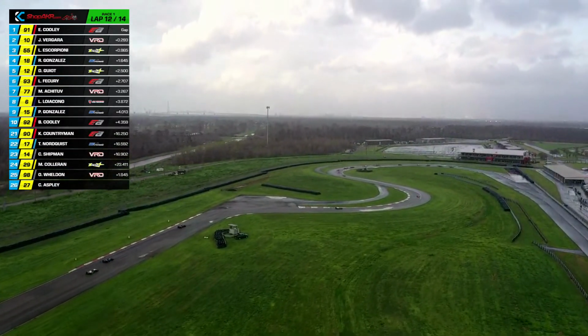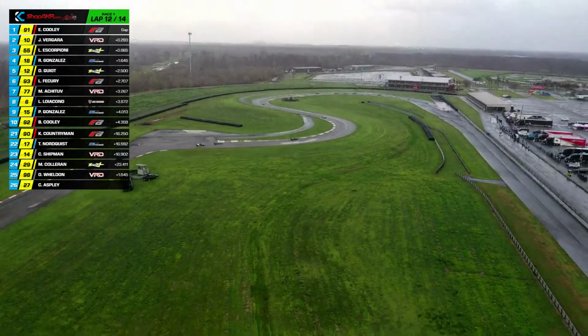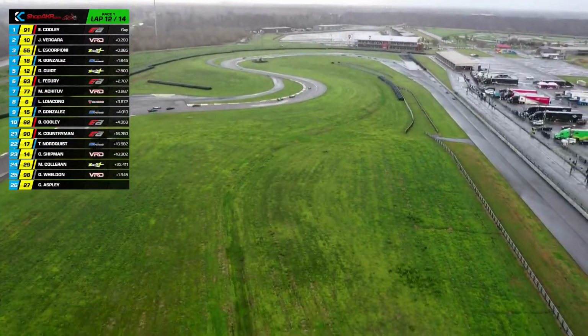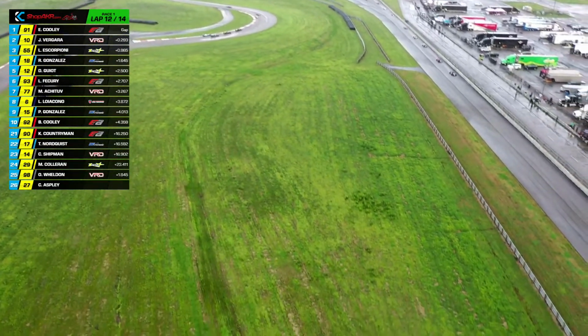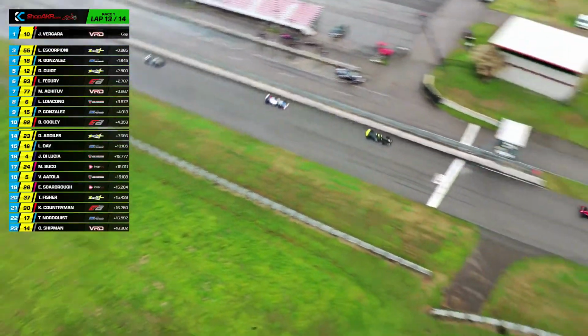1, 2, 3, 4. Count them, nearly 5 deep in that lead group. There's about another 7 that are lined up further back. Big wide angle coming off the last turn for your new race leader for the first time here today. The number 10 out in front.